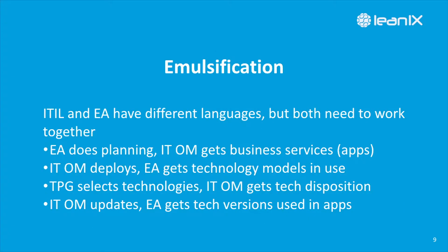EA is the planning side of things. When EA does its planning, the IT operation management side gets business services to reference. We've got processes in place that if you're going to add capacity at Horizon, you have to attribute it to an application. Business service is the ITIL word. Application is the EA, TOGAF, LeanIX word.